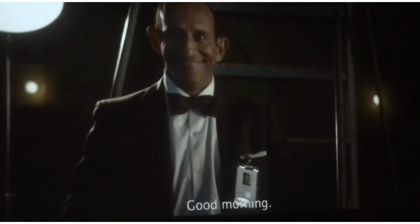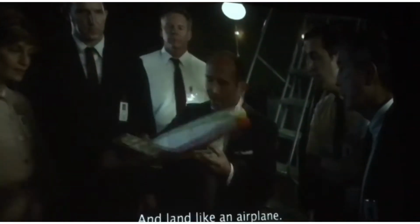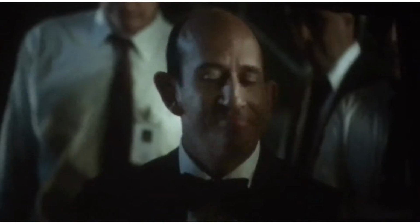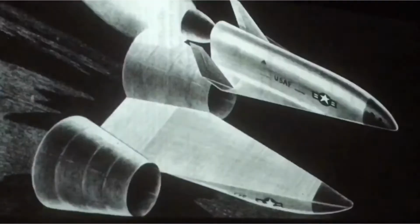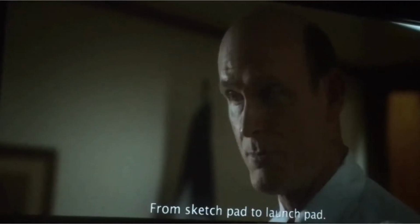Good morning. We're going to create America's next spacecraft. It's going to launch like a rocket and land like an airplane, and it's going to be reusable. Can't do that with a rocket. Now it's time to go to the next step. Sketch pad to launch pad.